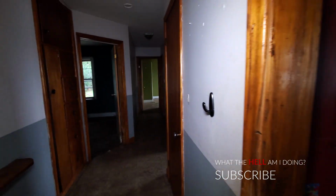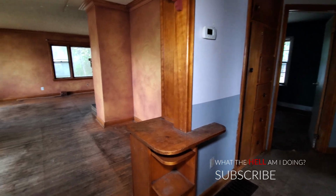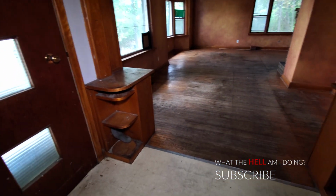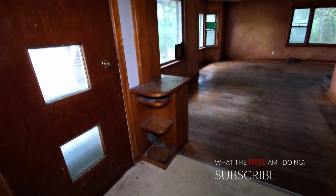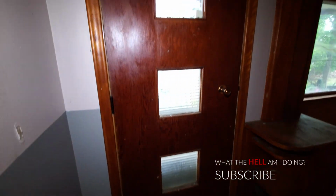I'm not exactly sure how old this house is. If I can find out, I'll definitely leave something in the comments. But based on what I'm seeing here, I'm already thinking this house is probably around 1940, 1950. And I'll point out the reasons why as we go. One of the reasons is this front door.